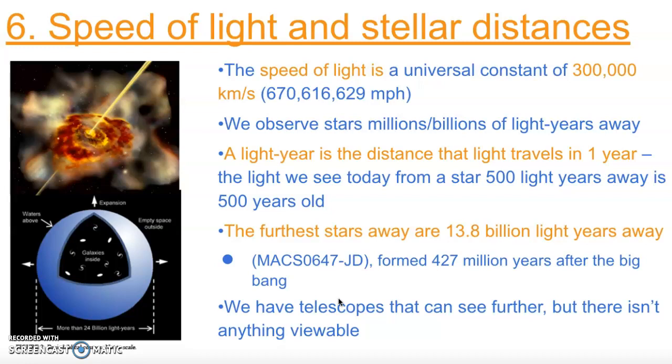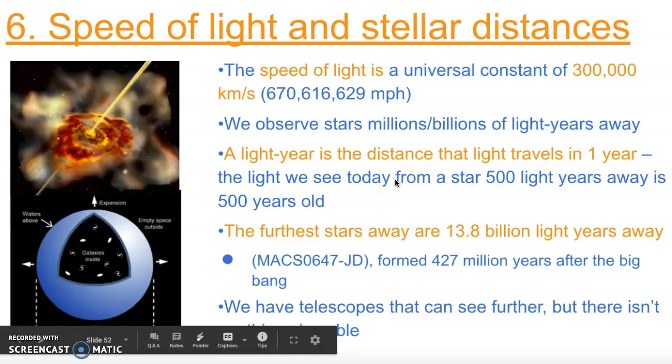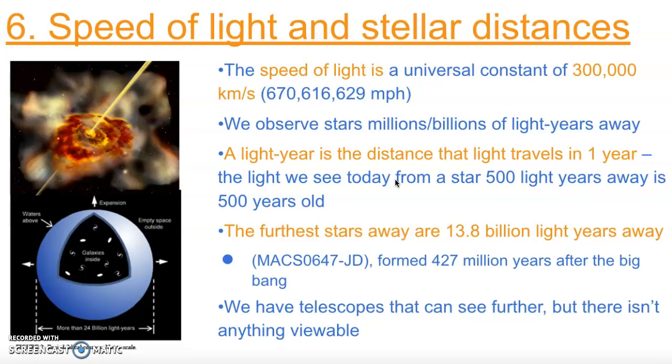So we observe these stars that are millions or even billions of light years away. Very, very far away from us. And we measure the distance between us and these stars using something called a light year. Now, when you think of light year, a lot of people will think of a time. Well, year is a measure of time, but a light year is actually a measurement of the distance that light travels in 1 year. So you could use a ruler, a meter stick, to measure a light year if you were so inclined. You wouldn't be able to finish in your lifetime, but you could.